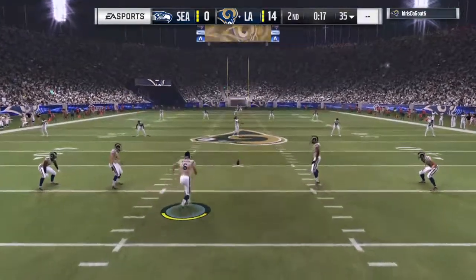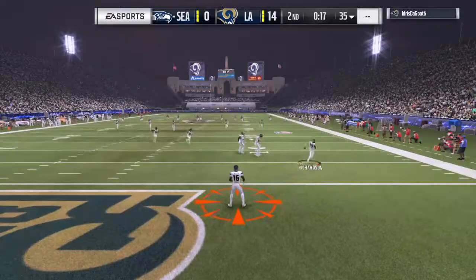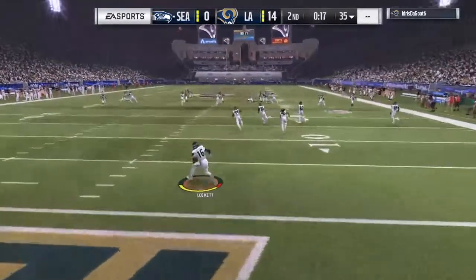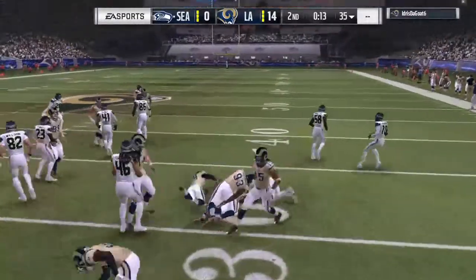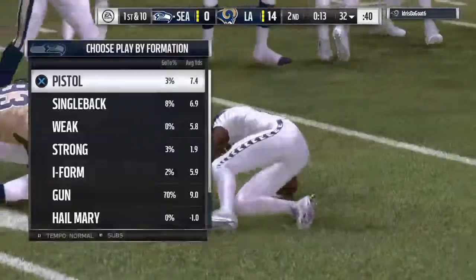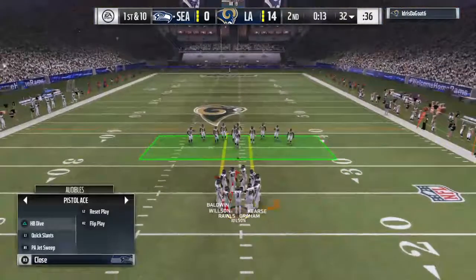The Rams kickoff team on the field, and here we go with the ball in the air. This is fielded a few yards into the end zone. Solid return, pretty good field position. They'll start at the 32-yard line. And Seattle now ready to march out onto the field.